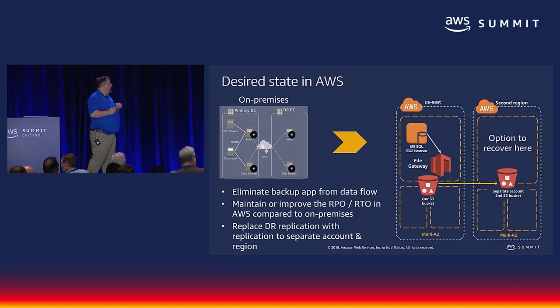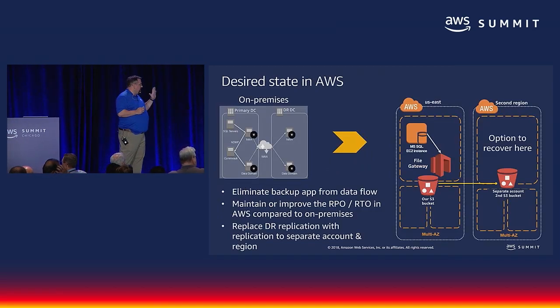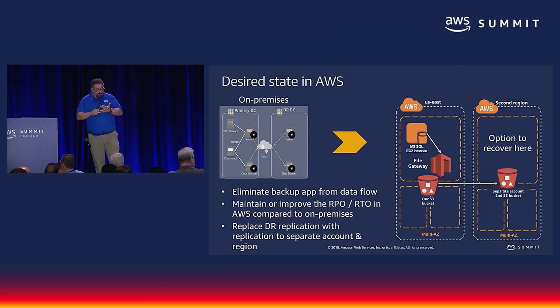All right, so when we got into AWS, our desired state, like I said, was to eliminate the backup application from the data flow altogether. So no more Commvault, no more Data Domain. We wanted to still be able to produce a log backup every 15 minutes and be able to recover a SQL environment within about 2 hours.